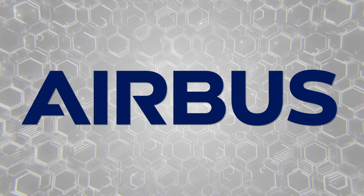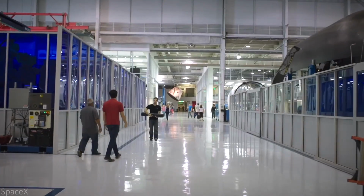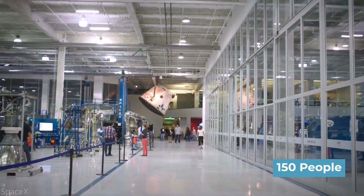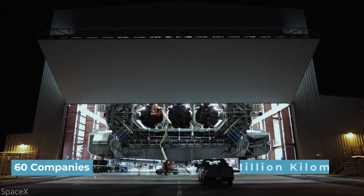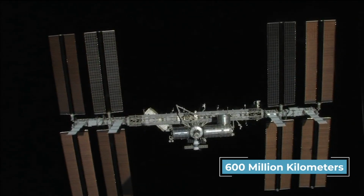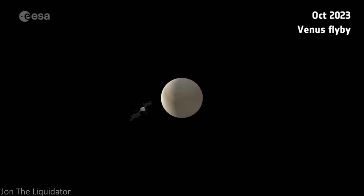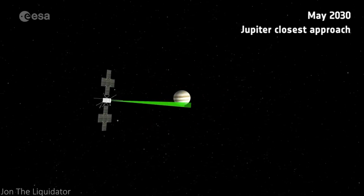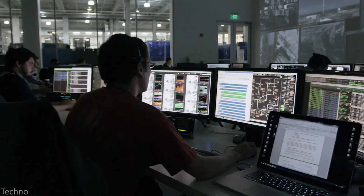Currently, Airbus is the main company contracted to develop the spacecraft for the European Space Agency, with a total team size of more than 150 people working on the project, alongside the help of potentially 60 other companies. In total, the JUICE spacecraft will travel 600 million kilometers to get to Jupiter, and contain the largest solar arrays ever built for any interplanetary spacecraft. By circling Earth, Mars, and Venus for gravity assist to build up enough speed to reach Jupiter's orbit, JUICE will face many extreme high and low temperatures, making the challenges to develop the space probe enormous.